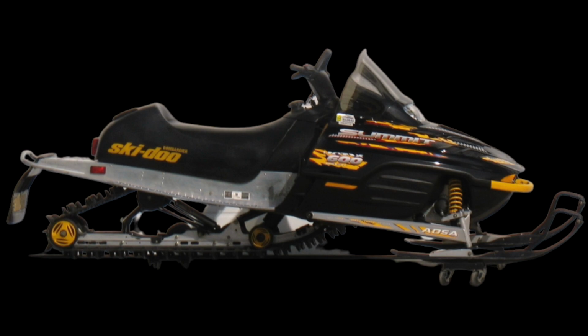one that I've liked since I was a kid, and it was actually my first sled, the ZX chassis, the Skidoo ZX chassis. This one, for me, I remember as a kid, looking at it and just thinking, man, that thing looks slick. It has cool lines. It looks really nice. And so I have a 2001.